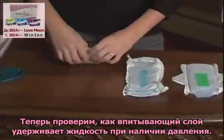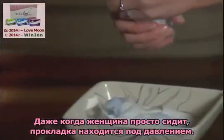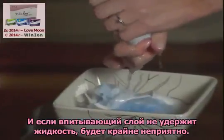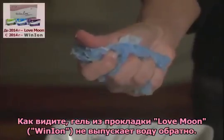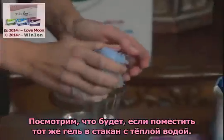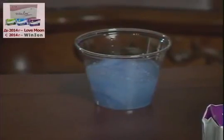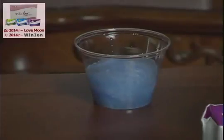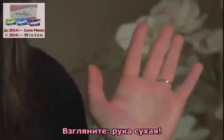Now, as for the absorbers, let's see how they retain the fluid when the pressure is applied. Sitting down is the most common type of pressure a woman can apply onto her protection barrier, and how uncomfortable and unpleasant it would be to get a leak. As you can now see, the gel inside the Love Moon product does not release the water back. In fact, we'll place some more water into this glass and see what happens. That is 1 full glass of water and no leaks. Look, the hand is dry.